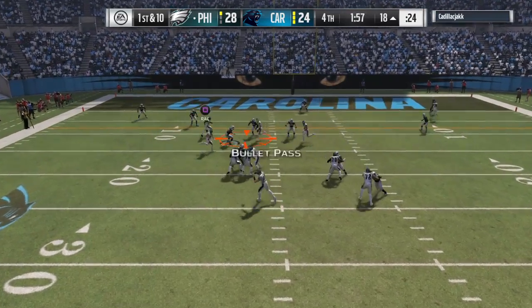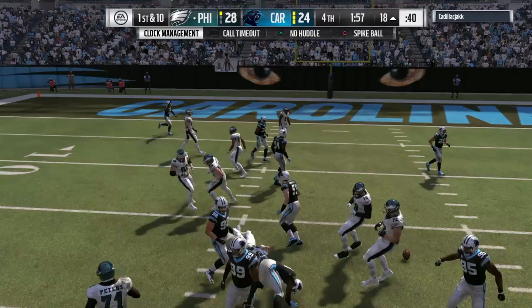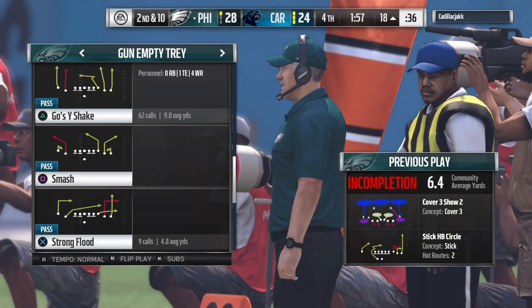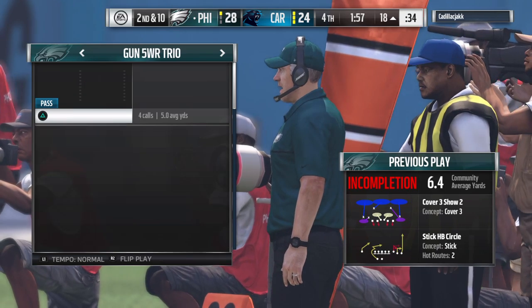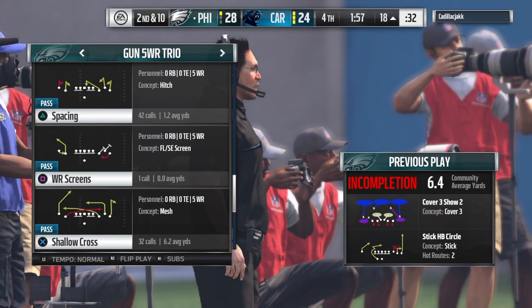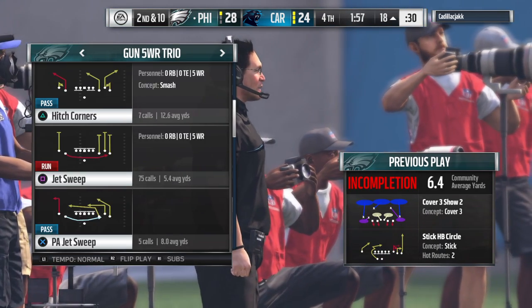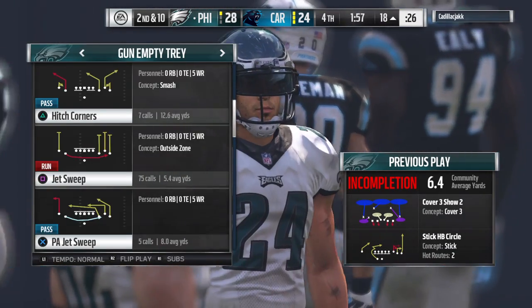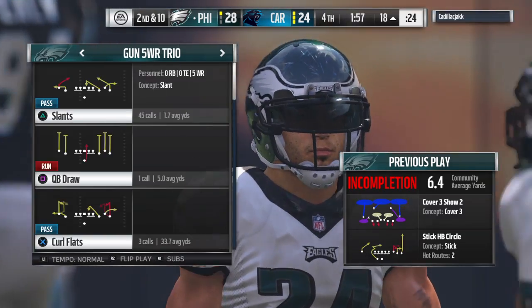On 1st and 10, here's Wentz. He couldn't quite hold it. Got hit. Ball pops out, incomplete. So many offenses want to include their running backs into their passing offense and be able to swing the ball out or check it down to them. But sometimes those guys are just not as comfortable catching the ball as they are running it.